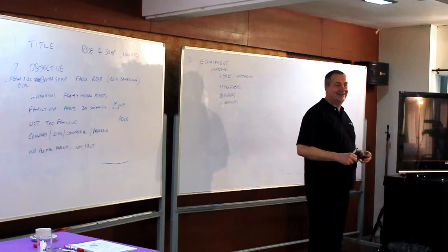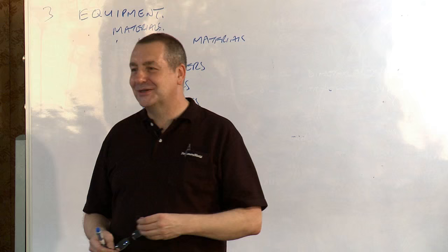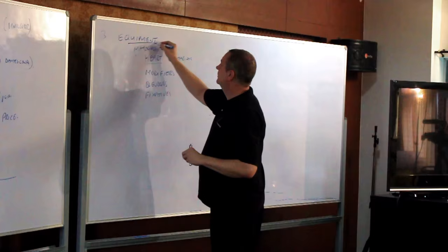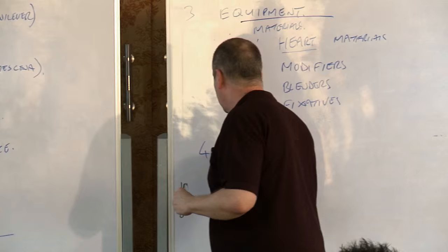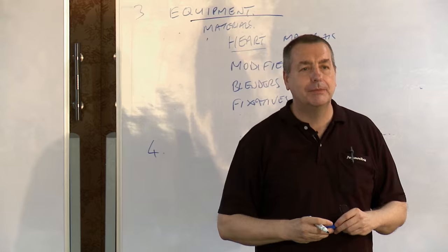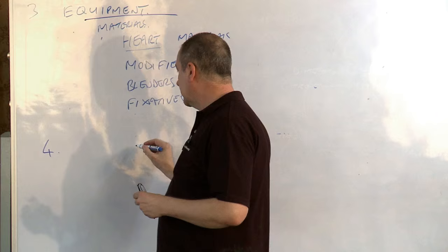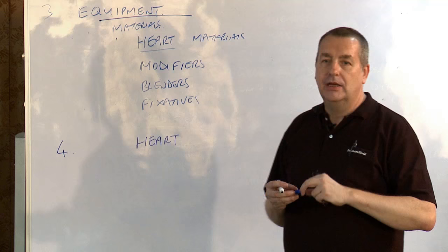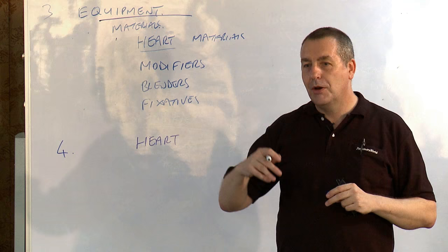Okay. So we've been through the first steps: title, objective. Now we've done the equipment and the materials. Next is the method. And the method works very simply. It's the same four steps. We build the heart of our perfume from our list. But we only choose three, maximum four materials.